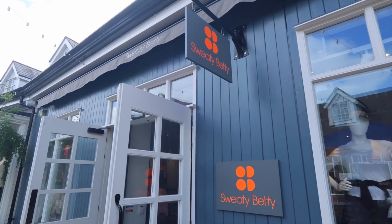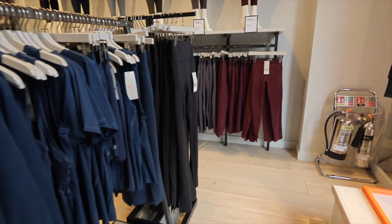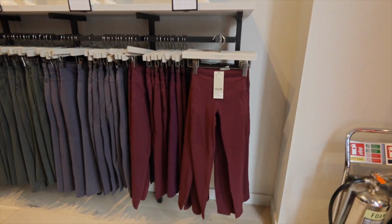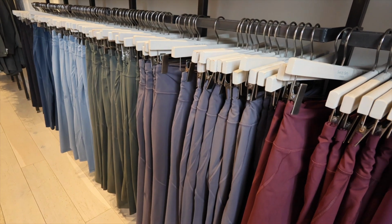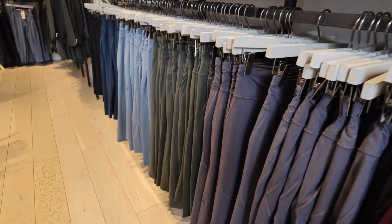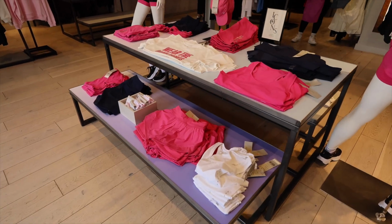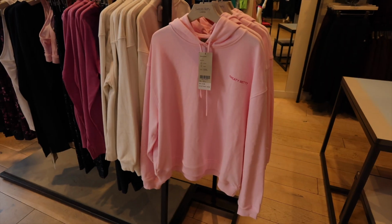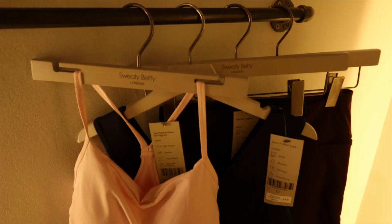Next up was Sweaty Betty. I immediately gravitated towards these gorgeous burgundy leggings when we walked in. They had these leggings in so many different colours. They were these sculpt leggings, but I didn't think they were as soft as I was hoping they would be. They also had loads of different pink things in, which of course I gravitated towards as well. And then I did try on a few pieces too.